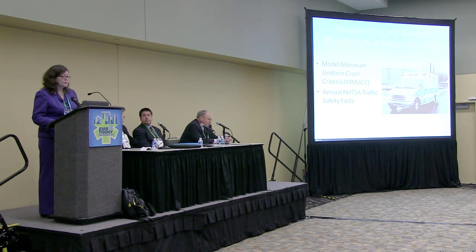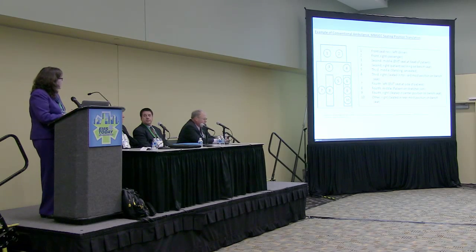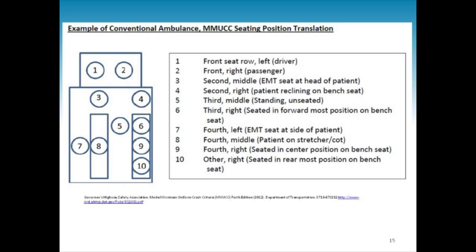There are also some resources out there you might want to look at, such as NHTSA's annual Traffic Safety Facts. This diagram has now been added, and the format, the way it's set up, is the way all the other vehicle diagrams that have forever been in MUC are set up. So if you think it looks kind of weird, it's just built the way to match the other diagrams of school buses, vans, passenger cars, tractor-trailer cabs, et cetera.